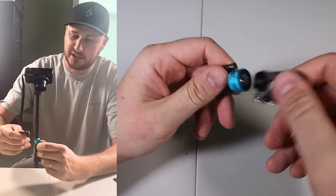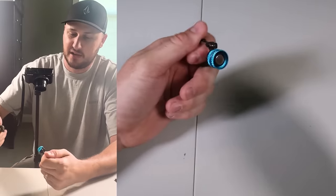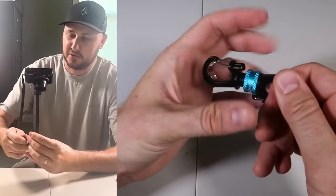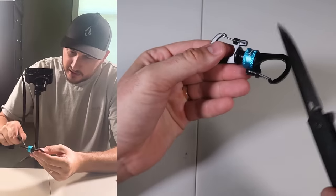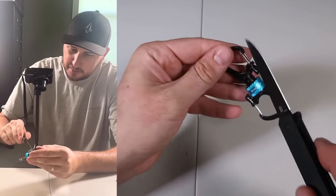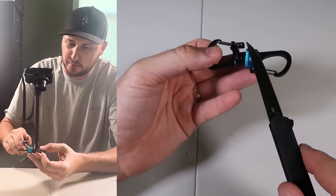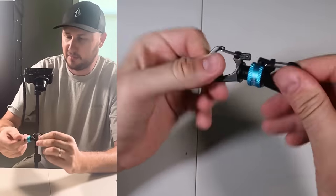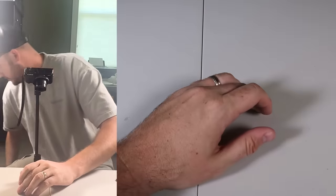And quickly detach it. Wow, that is a strong pull right here. And whenever I want to keep it together, just tighten it up. And the whole thing is some kind of metal material, like probably aluminum because it's not magnetizable. Beautiful swivel quick release. Good option.